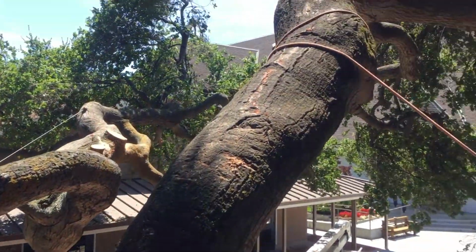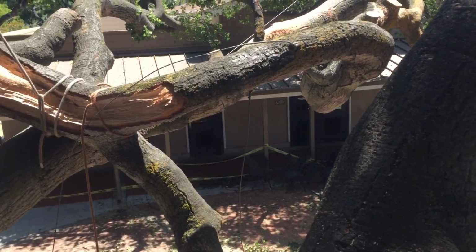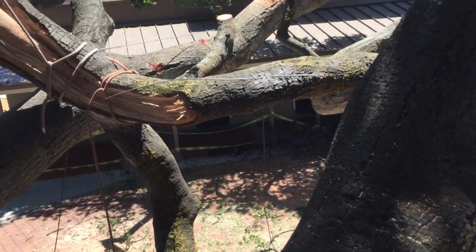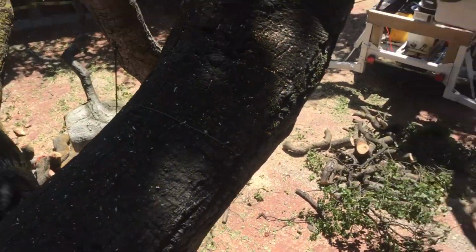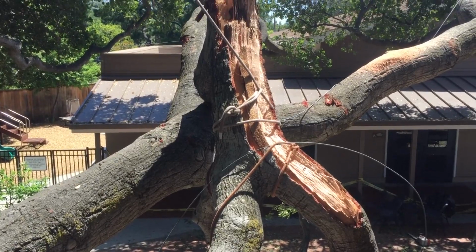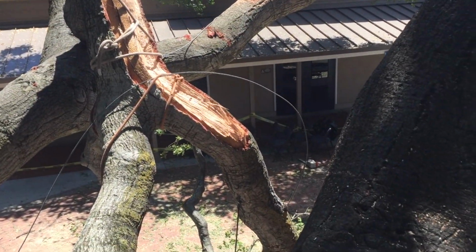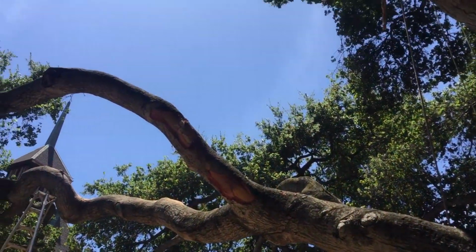Okay, down the top? Yeah. Let it go. Good. Awesome. Sure glad you moved that ladder. Yeah. Now we just start cutting from the bottom. Let me get down. Okay. Good stuff. Jeez. Whew. Safe. What a mess.